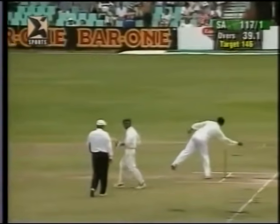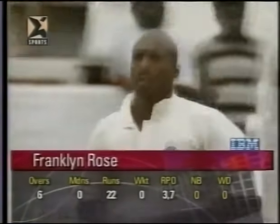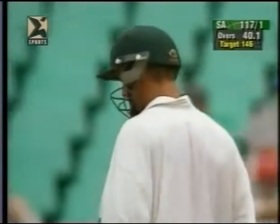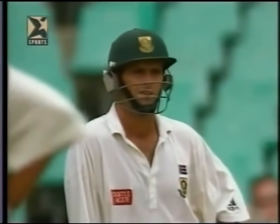Carl Hooper saying, don't throw it, hold on to it. You're going to make the single anyway. Pulled that away, well stopped at square leg though. Chanderpaul onto it quickly. Glare from the fast bowler. No fast bowler likes to be pulled like that.